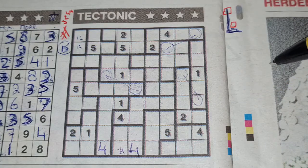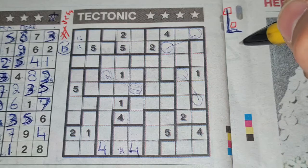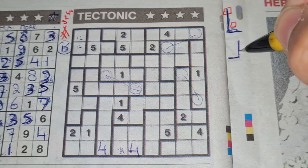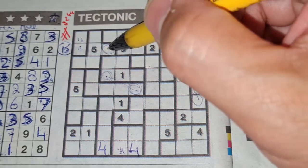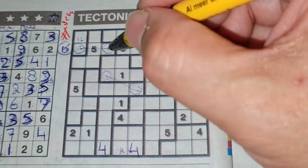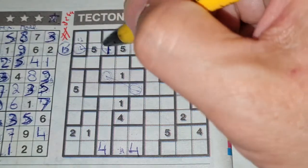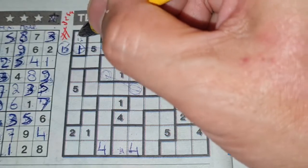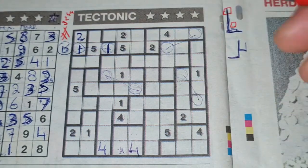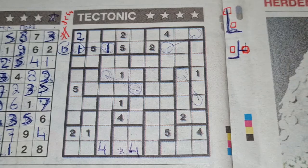Okay, then the following shape. How about this shape? Remember that this box has the same number as that box. So in this case, it's a 1 or a 2. But we see here a 2. So it cannot be a 2 anymore. This should be a 1. This box is connected with that box, should be also one box left in this dual box for the number 2. Alright, so this box is the same number as that box. Okay.